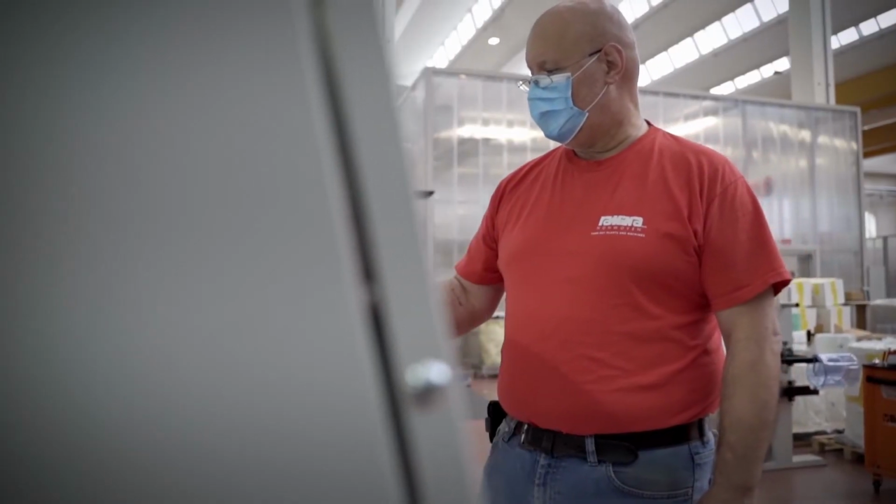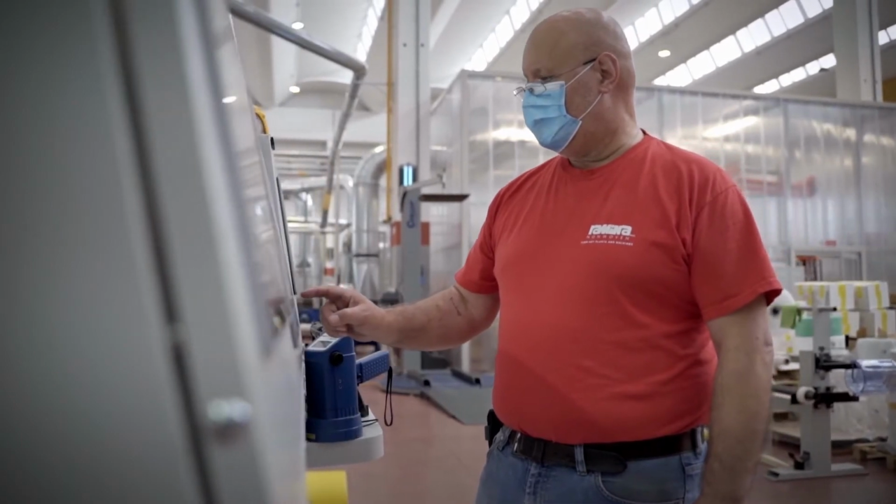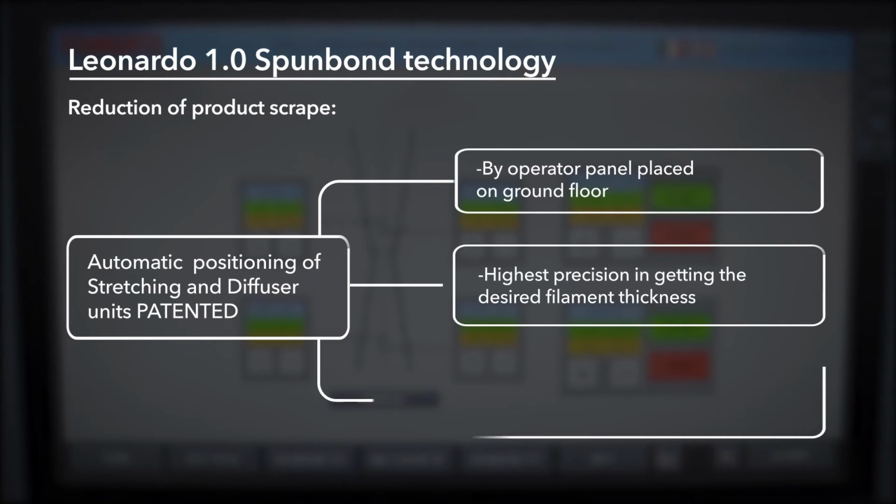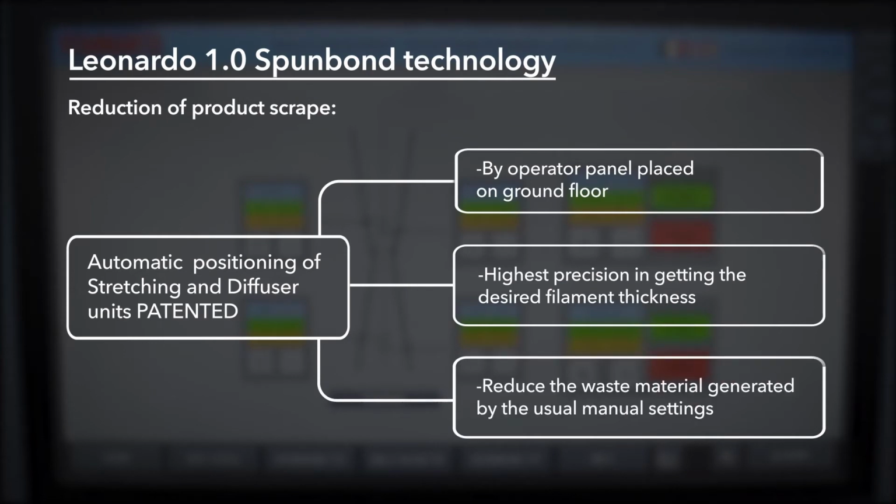Reducing of scrapes is also one of the main targets of our technology, and this is possible thanks to the patented system of automatic settings and positioning of the stretching and diffuser units of the spun bond beam. The positioning is handled automatically by an operator panel placed on the ground floor, and it ensures highest precision in getting the desired filament thickness and allows to reduce the waste material generated by the usual manual settings.